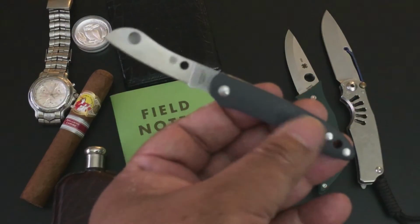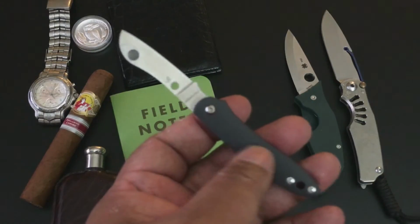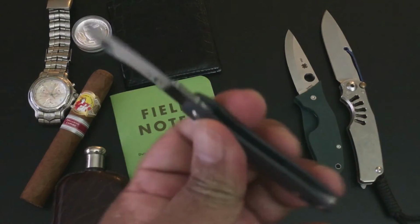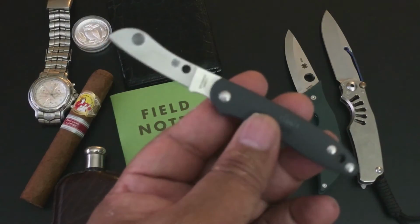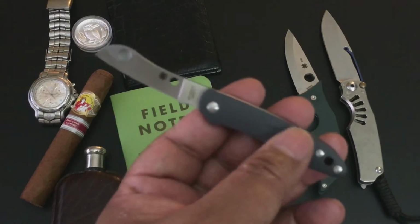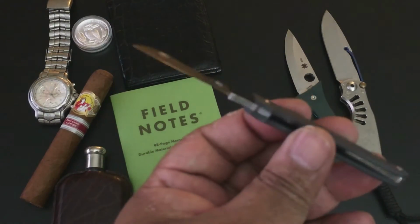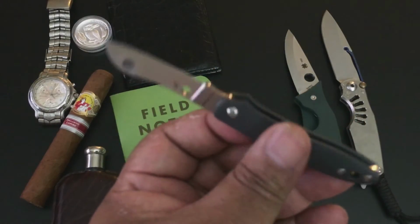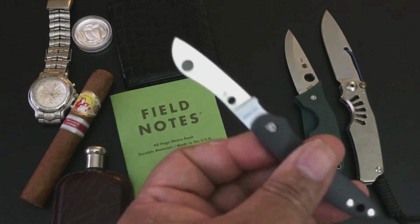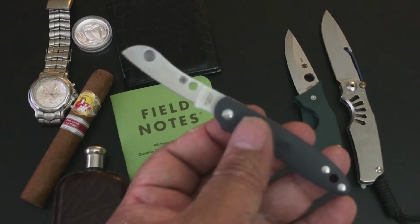It has those FRN scales, that fiberglass reinforced nylon. I just call it space age plastic. I'm sure there's some nerd on the internet that can give you 20 pages of explanation, but it feels great. It's sturdy. It's wonderful. I noticed that a lot of the knives, look, no liner on this, but it's very sturdy. I love this. I love the material, and I love Spyderco's use of it.